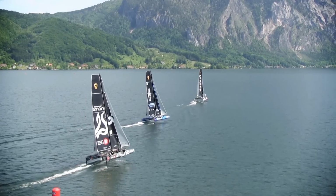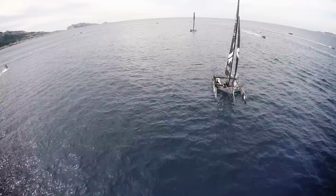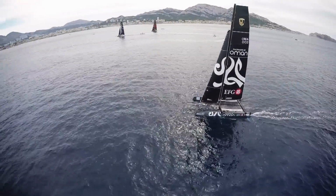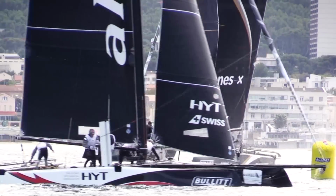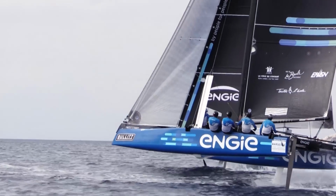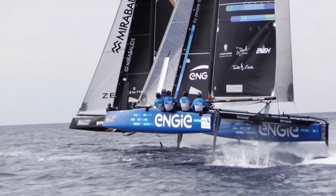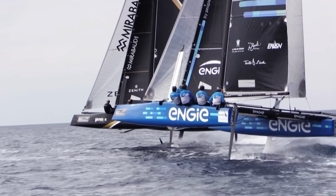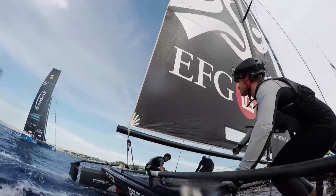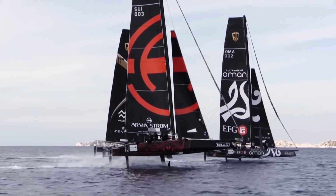So it's been a hugely successful opening year to the Bullitt GC32 Racing Tour, with so many memorable moments. The boats have wowed spectators across Europe with some spectacular racing, with the boats fully foiling. Sailors have been impressed with the ease at which the GC32s can fly in a range of conditions, making them user-friendly racing boats. Professionals, amateurs, and newcomers have all had the chance to experience the power of these magnificent speed machines.